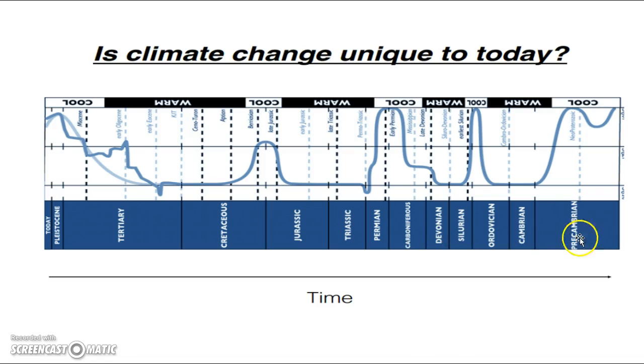This is the past. And you have to go from right to left to go from the past to the present. This says today. And we had cool, warm periods, and we see variation in temperature all the way through. And these variations occurred very slowly. Even a sharp break like this, which looks like it's very rapid to us, we're talking about tens of millions of years, or possibly 10 million years in this scale, because we're talking about such an immense period of time.